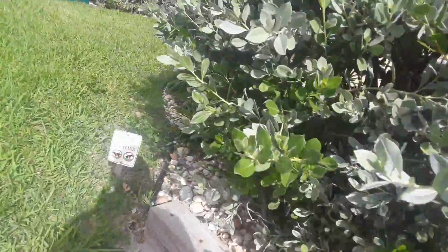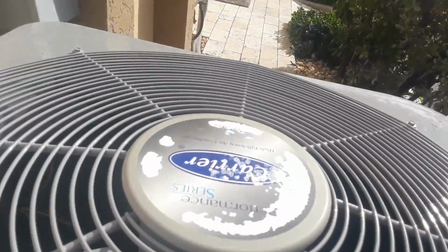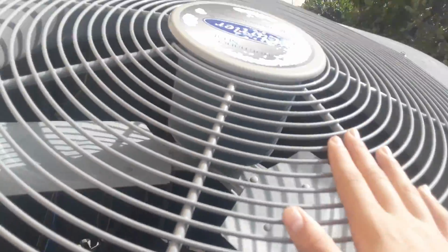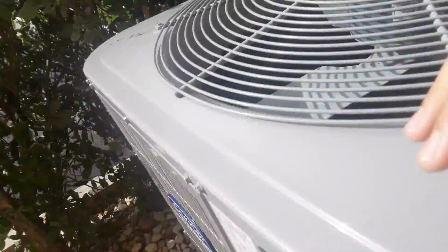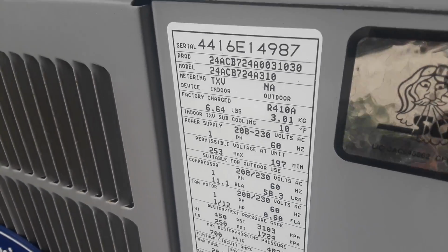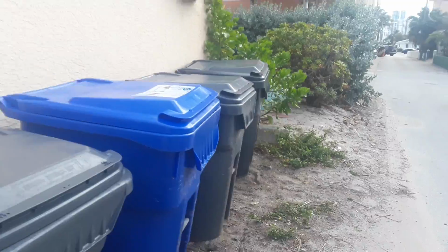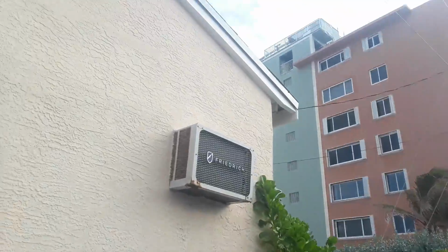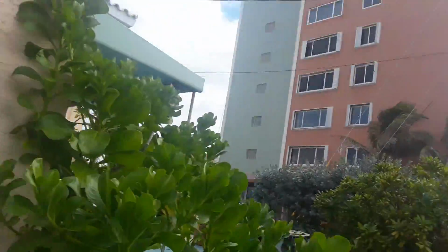But would I ever get caught for something? This is a Performance Series. Best thing ever made. 2016, 2 ton. There's a Carrier. All right, this is awesome. So yeah, there's a Friedrich right here. Friedrich Chill. Looks like it was just running. There was condensate dripping.